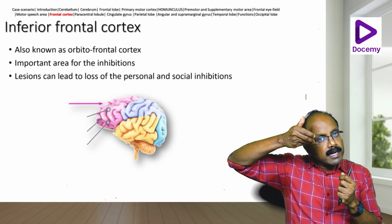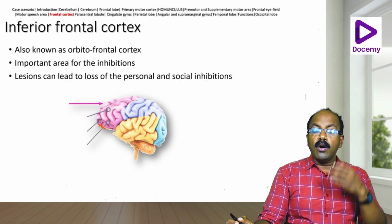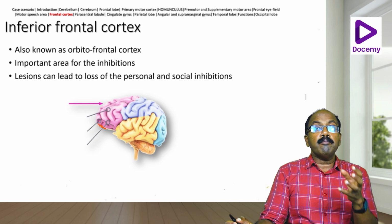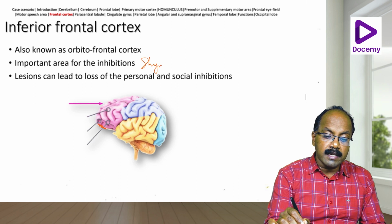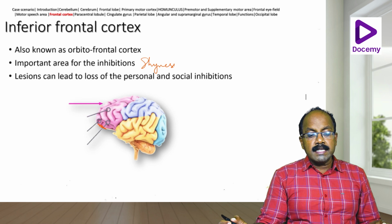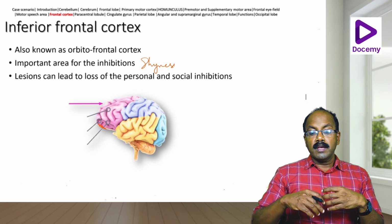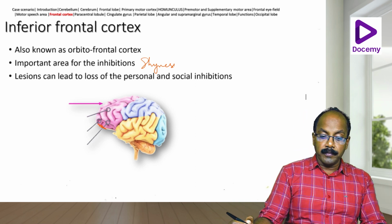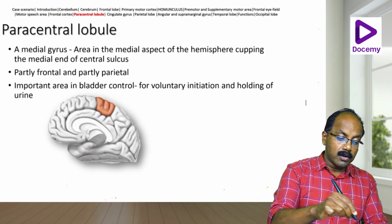Then the frontal lobe has an underpart, beneath. This is called the orbitofrontal cortex or the inferior frontal cortex. It's an important area for natural shyness and inhibitions. Shyness and inhibitions are given by the inferior frontal cortex. If there are lesions in that area and you lose that inhibition and shyness, you become disinhibited. Loss of personal and social inhibitions will occur. So that is the inferior frontal cortex or the orbitofrontal cortex.